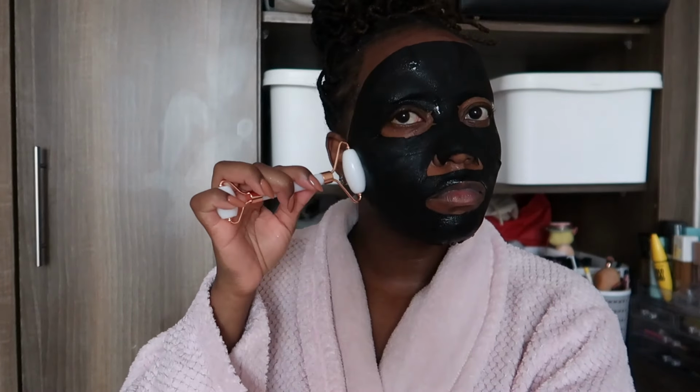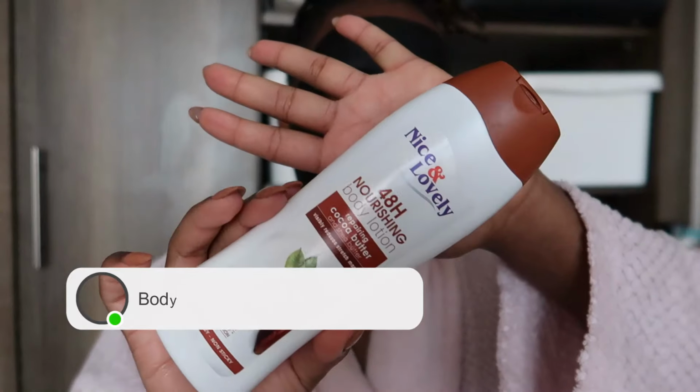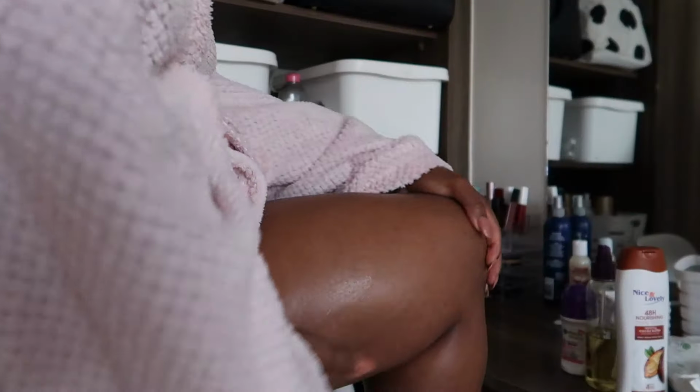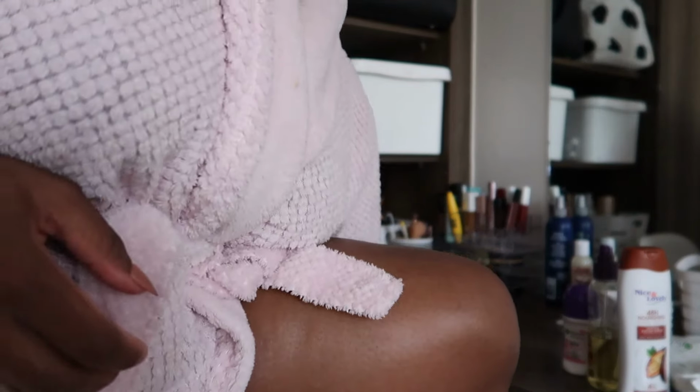While I wait for my face mask to work, I am going to moisturize the rest of my body. I have been loving this nice and lovely cocoa butter lotion. I like to apply it first after my shower. Remember, I used a body conditioner, so my skin is not dry, but I like to go in with it first and then go in with my nice and lovely flawless bio body oil.